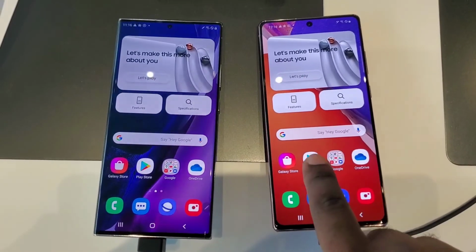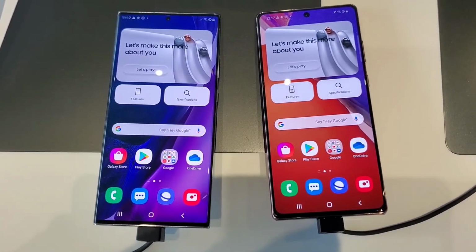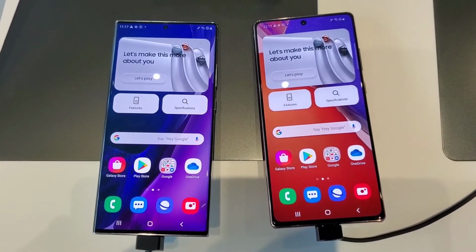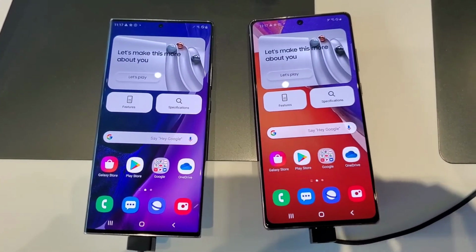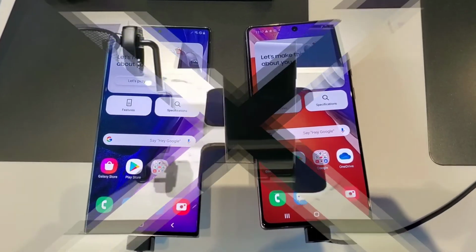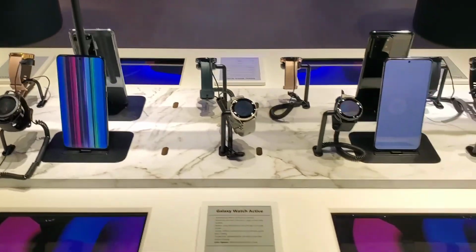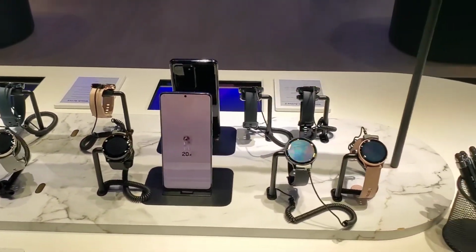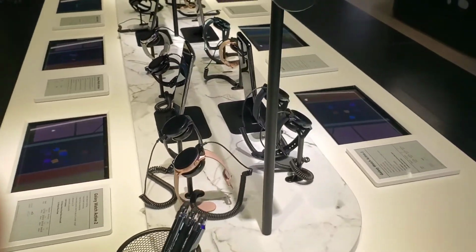The Notes are no longer the be-all, end-all of Android devices, but they're still up there in the higher ranks, and will forever hold my respect. With that said, this is NG, the Neon X, and the Samsung Galaxy Note 20. This is what I'm into.